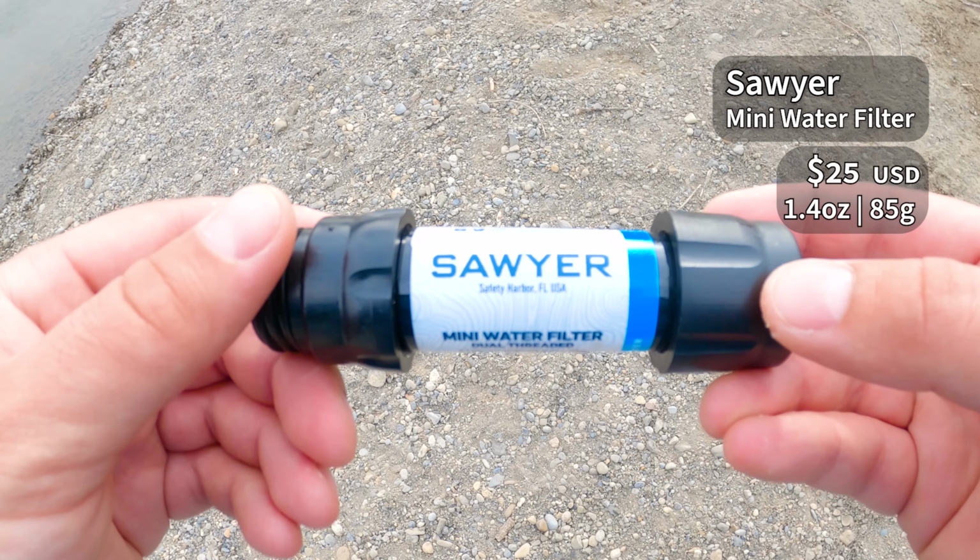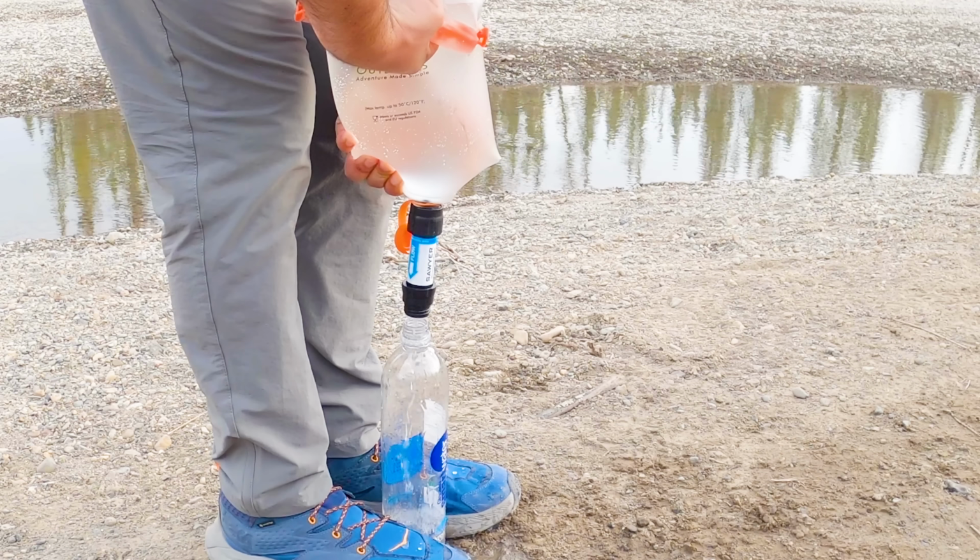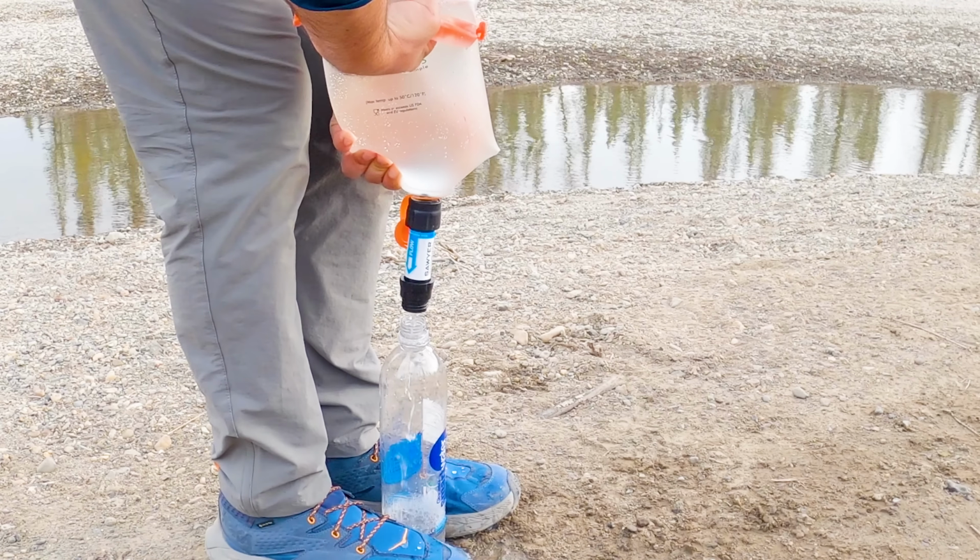The best affordable water filter is the Sawyer Mini. It's not gonna be as fast as some of the other filters out there, like even the Sawyer Squeeze or the Platypus Quick Draw, but it's lightweight and doesn't cost an arm and a leg.